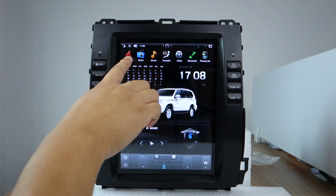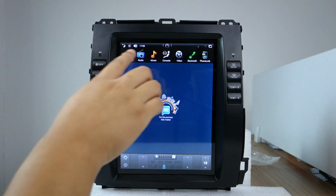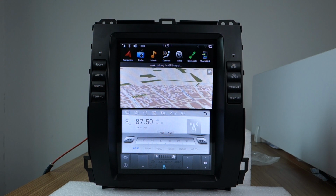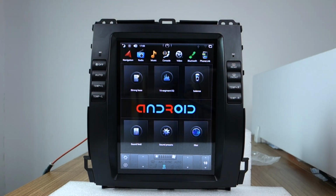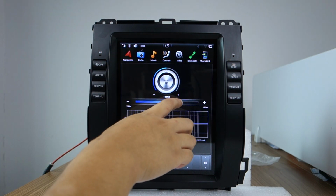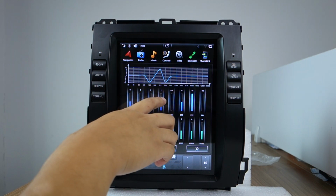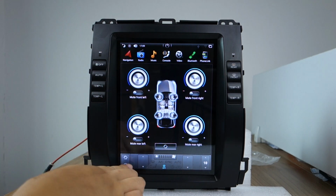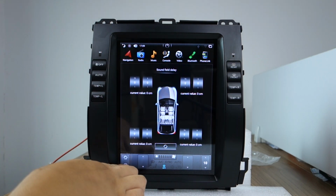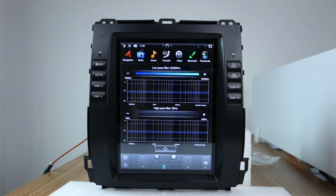Now you can check you have navigation and radio. This DSP amplifier, sound bass, you can adjust it, and the EQ, okay, and the balance, it supports steering wheel control, sound field, and sound stand mode filter.